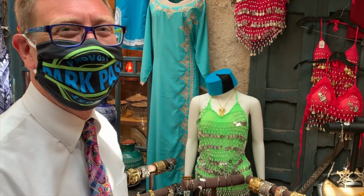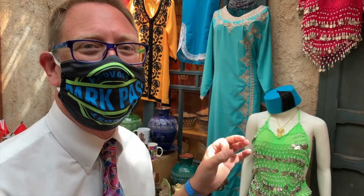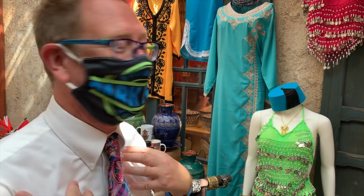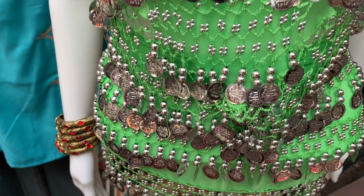Amanda. So for those of you who don't know, my wife Amanda has an aversion to little metal coins and things like that. It's her phobia. That would be the worst thing for her. I think it's gorgeous, but that would be her nightmare.